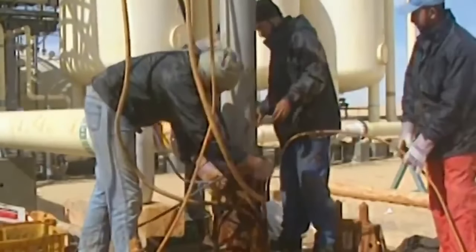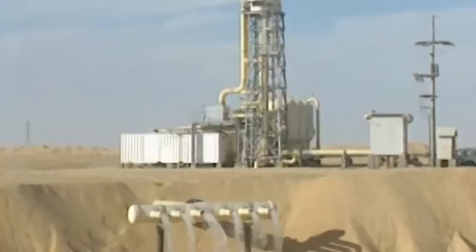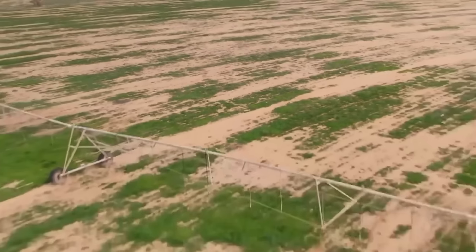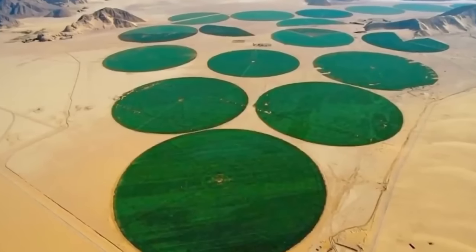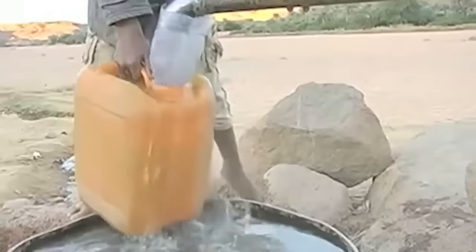The total cost of the project is estimated at $25 billion. The fossil aquifer from which this water is supplied is the Nubian sandstone aquifer system. It was accumulated during the last ice age and is currently not being renewed. The water could last for 1,000 years if the 2007 recovery rates are not increased. Other estimates suggest that the water in the aquifer could be depleted within 60 to 100 years.